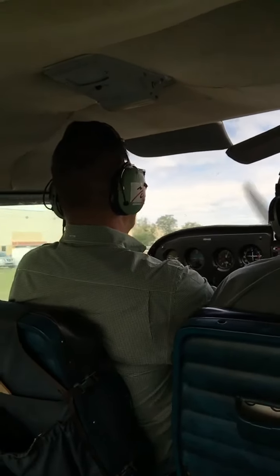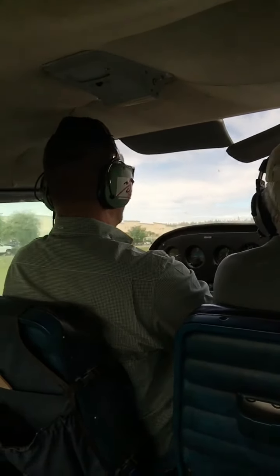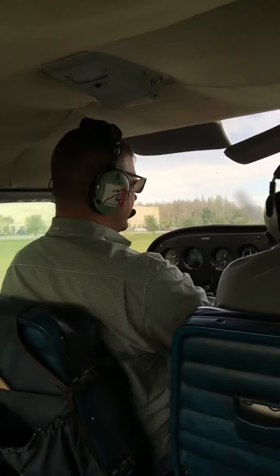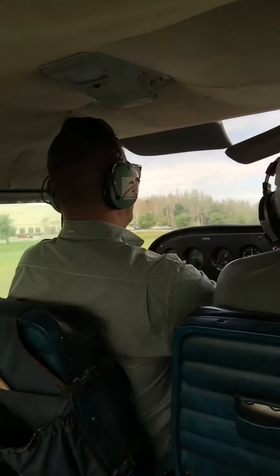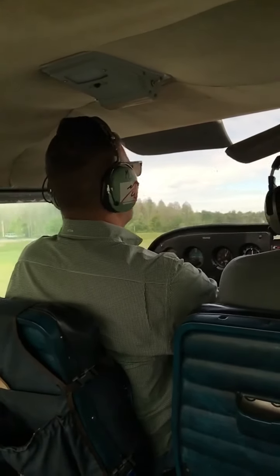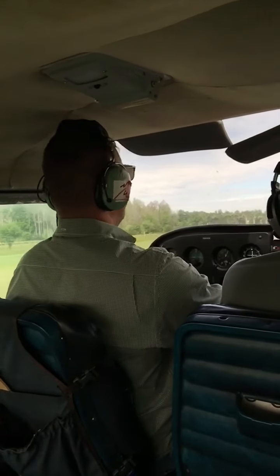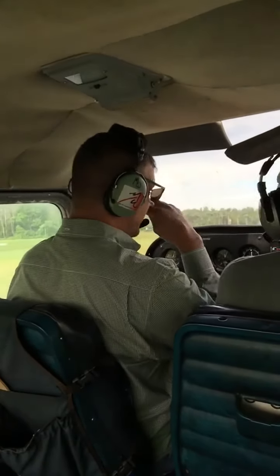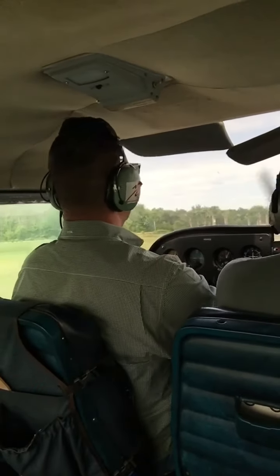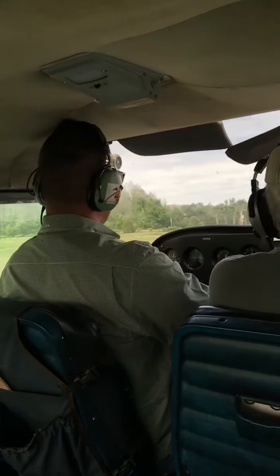And once you commit to land, your power needs to go to idle immediately. Kept that power in a little bit. It is completely out now, but you had a little bit of power on as you were coming down. Even when you were in that slip, you still had a little power on. I should have pulled the power. If you need to slip, you need no power. That makes sense. Why would you want power? That's a keep-you-up tool.